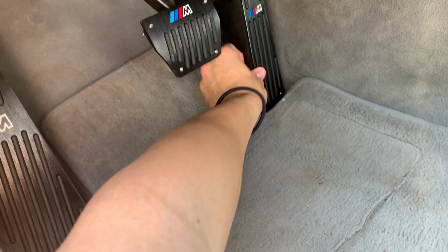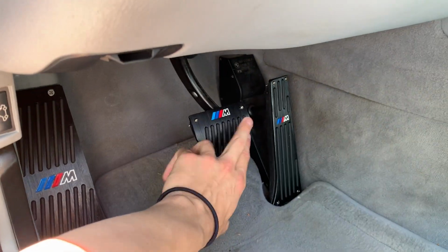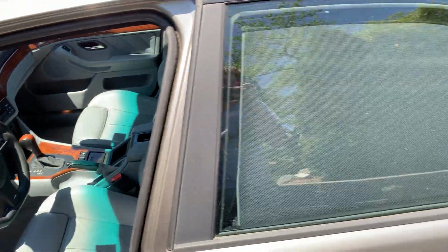What I wanted, I just wanted cool, clean looking pedals. I like the metal pedals, they look cool. And yeah, so that's the interior there.